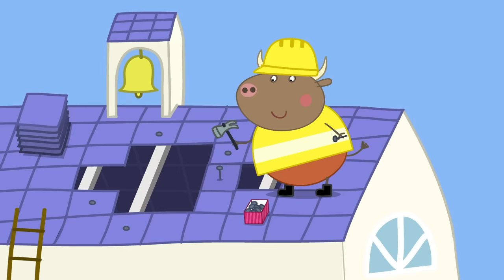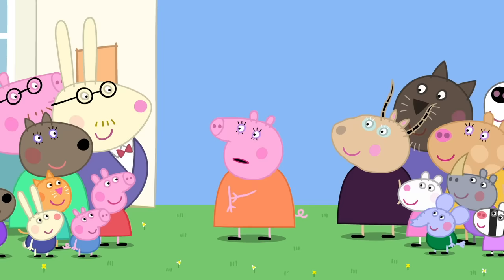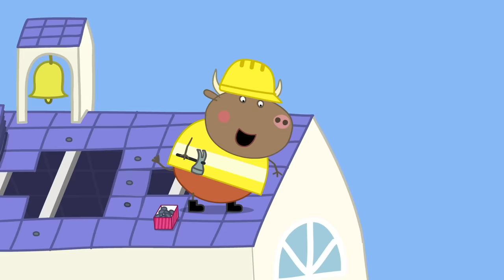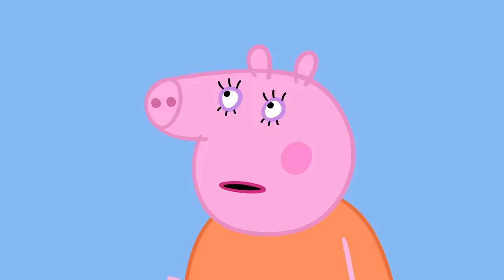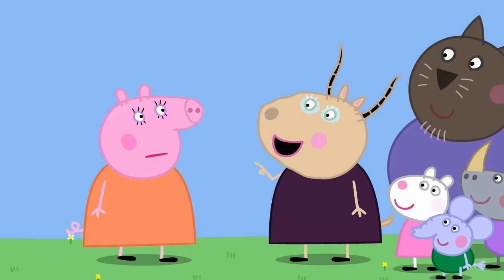It is the day of Mummy Pig's parachute jump. I'm still not sure I really want to do this. It's all in a good cause, Mummy Pig. But I don't know how to jump out of an aeroplane. Don't worry, you'll get lots of training first.